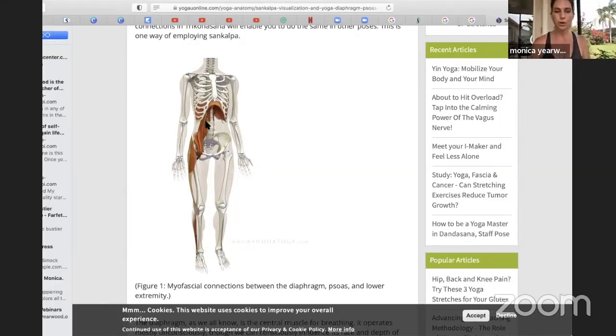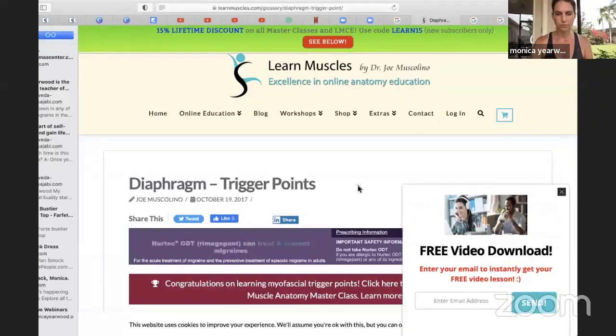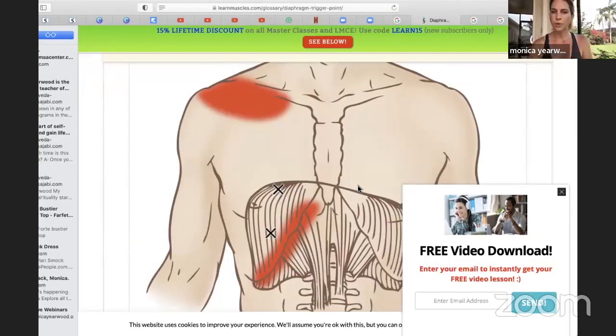So I want to teach you some trigger points that are in the diaphragm and the psoas that you can deactivate yourself through a home practice. So I'm going to show you another picture now. Okay, so these are the common trigger points that create dysfunction in the diaphragm. You've got them here, along just below the collarbone, here to here.